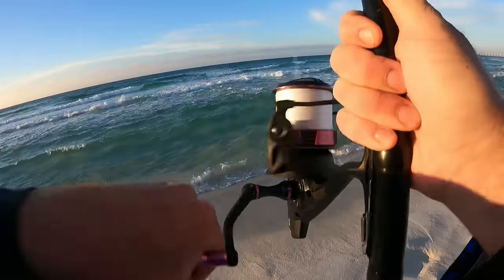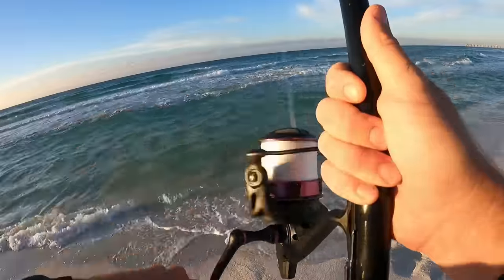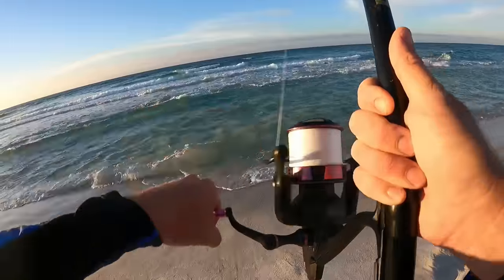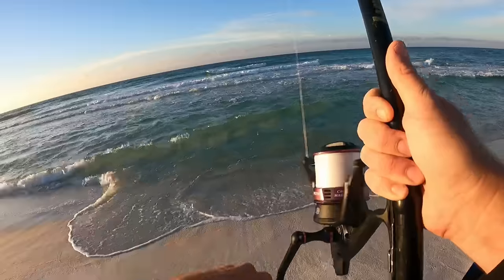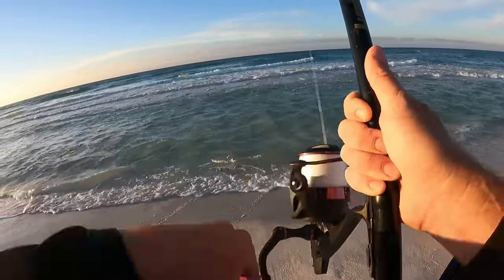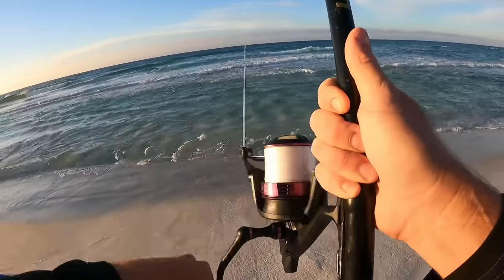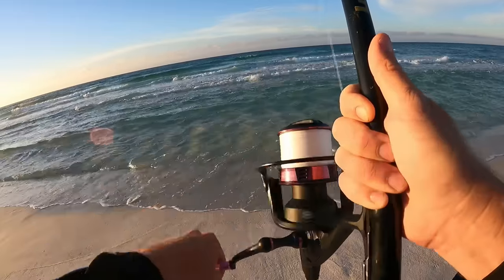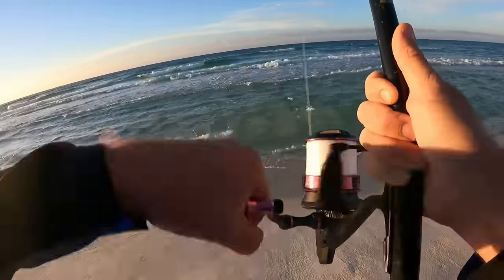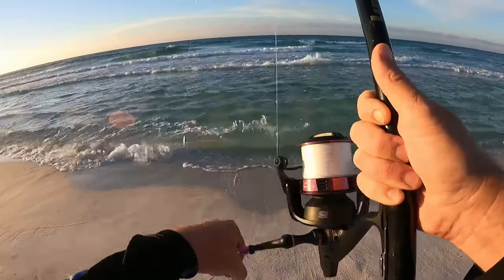Let's see if he's actually on here. It was just a false fish. Yeah, there's something heavy on here. It's probably catfish. It's definitely not fighting like a pompano, although it could be a flounder. Flounders feel like you just drag them in. Blue runners.